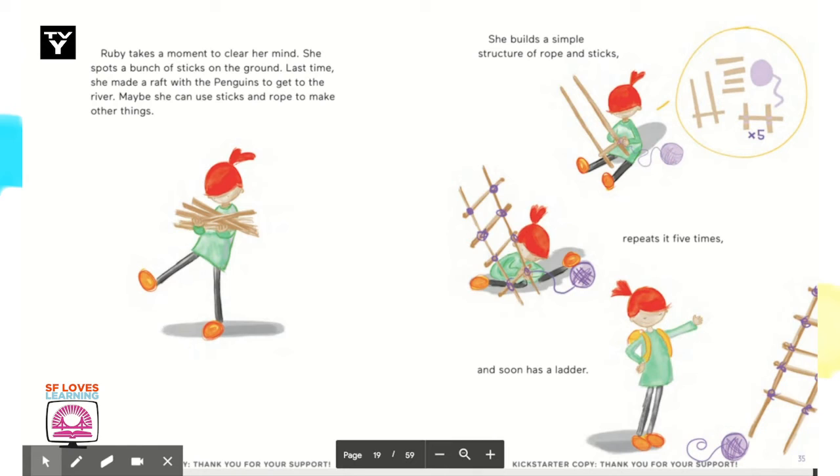Ruby takes a moment to clear her mind. She spots a bunch of sticks on the ground. Last time, she made a raft with the penguins to get to the river. Maybe she can use the sticks and rope to make other things. She builds a simple structure of rope and sticks, repeats it 5 times, and soon has a ladder. Ta-da! So what Ruby did, if something is used, repeats itself over and over again, that's called a loop in computer science terminology.